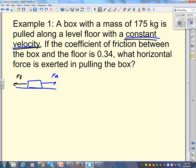Okay. The only 2 values that I have are the mass and the mu. But I have one more. I have g is minus 9.8.